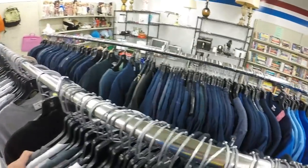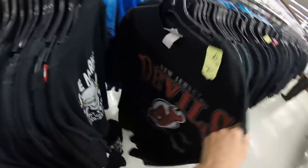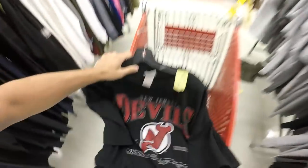Alright, just went through that whole row of stuff. Didn't find one shirt, but I found 2 sweatshirts so far. This is kind of like just a blank shirt, but it just looks different. I think the Devils is in a different font than it usually is.